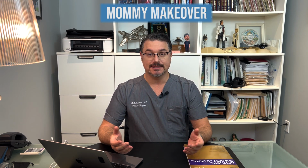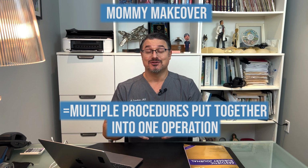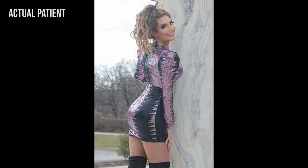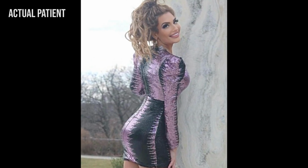The first thing we need to do is really define what a Mommy Makeover is. Basically, it is multiple procedures put together into one operation. So Mommy Makeover is really like a cute term that originated because women would come in and they'd want to have one operation to restore their body back to their pre-pregnancy state. And that's why we use the term Mommy Makeovers.